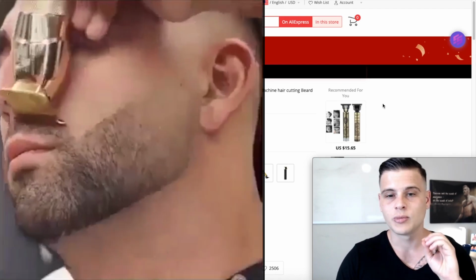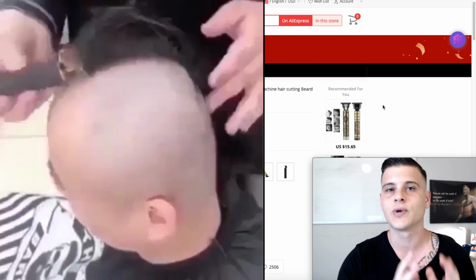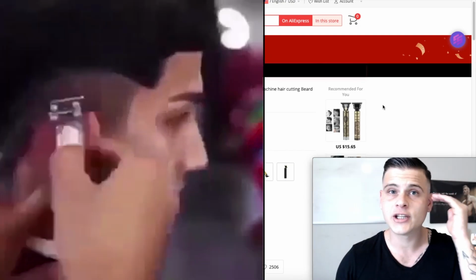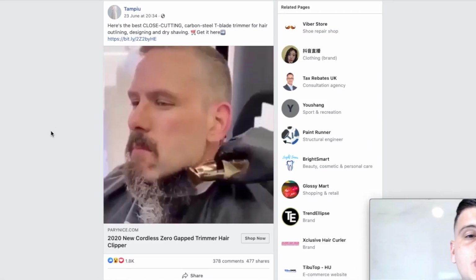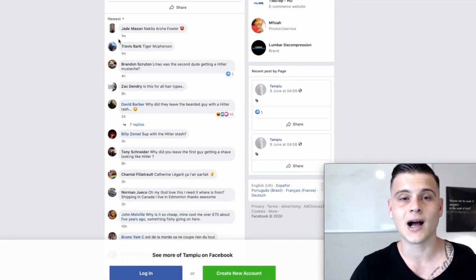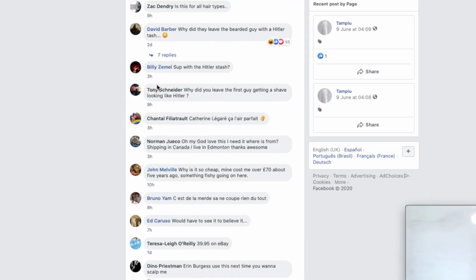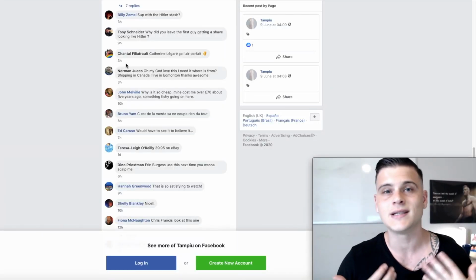So this product over here, this trimmer, can be a really good idea because it's not just a regular trimmer, it actually helps you give edge details in your haircut. Having a look on Facebook, this ad was posted on June 23rd. It got almost 2,000 likes and almost 400 comments. If we have a look in the comments, you can see that people are commenting 1 minute ago, 1 minute ago, 4 hours ago, 2 days ago, 3 hours ago, 9 hours ago. So this guy's still running ads, meaning he's making some money.